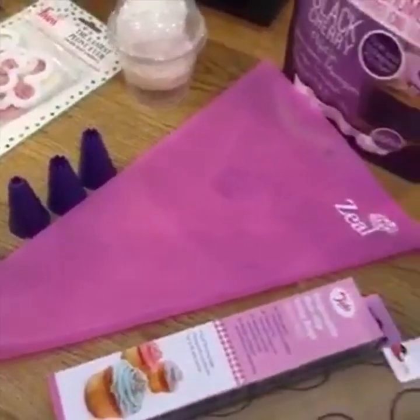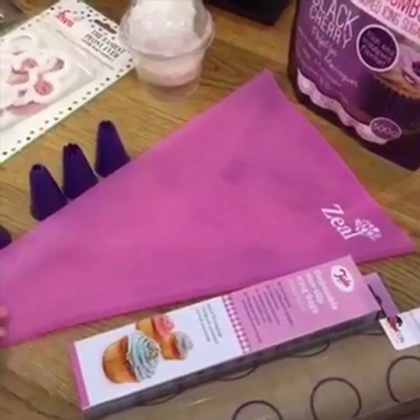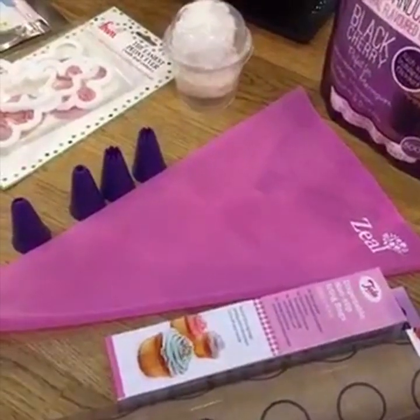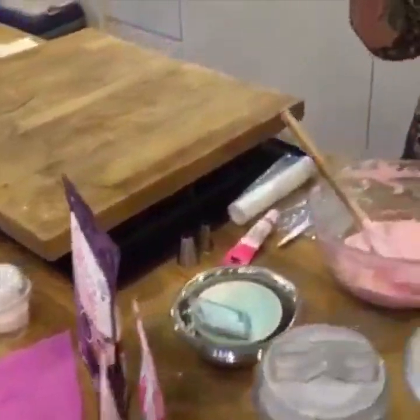But Claire is going to do what she normally does, which is use the reusable. She hasn't used a silicone one before, but I just thought I would show you because they're quite handy. She's going to use... I don't know which round tip you're going to use. I'm going to use the smaller of them, which is a Wilton 2A.